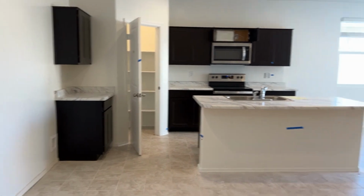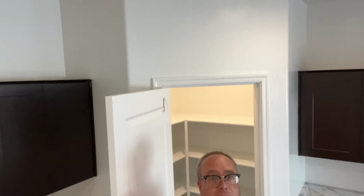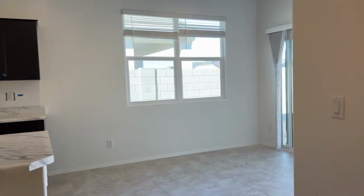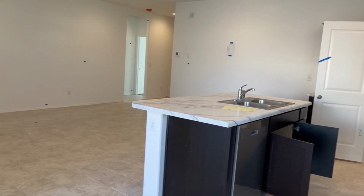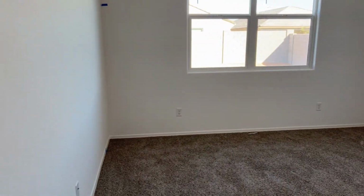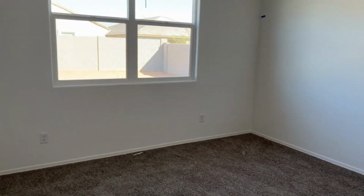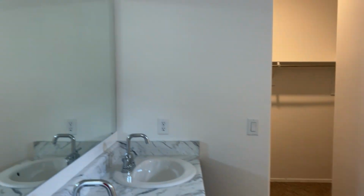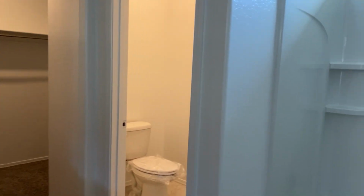You do have a walk-in pantry. With this one, you're getting the dark cabinets. I actually kind of like that better, but the other ones will have white with stone. Here is the little dining area. And then come in here to the bedroom, and here is the primary. Decent sized. And then there are the sinks, and here is the shower. And this one does have a nice sized walk-in closet.